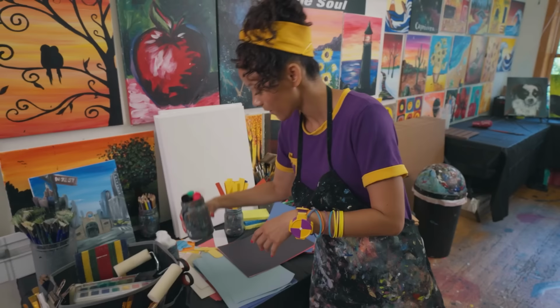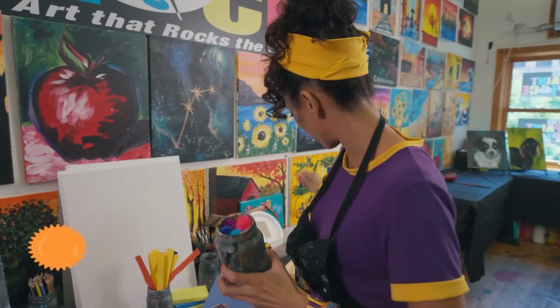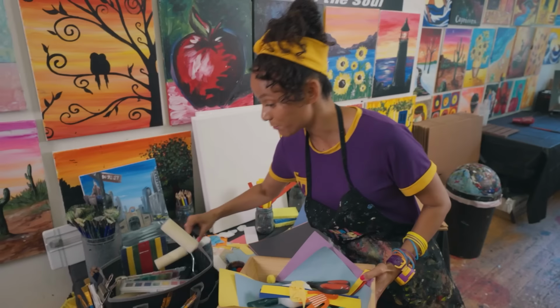Wow, look at all these different colored puffy balls. They're called pom-poms. I think I'm gonna throw some in there. And, oh, I'll definitely need scissors. If you're gonna use scissors, make sure you're with a grown-up. And, ooh, a sponge roller. That can be fun. Another way to apply paint.